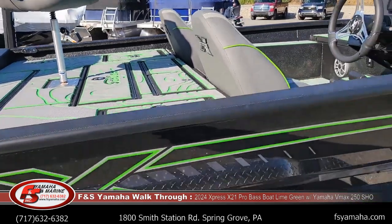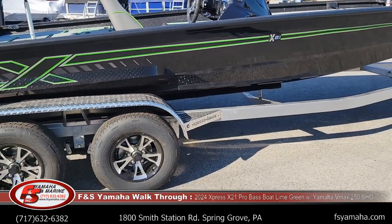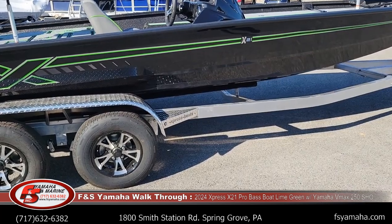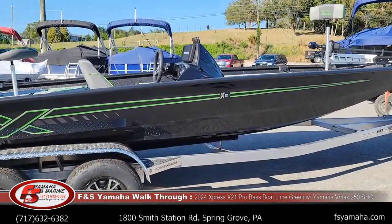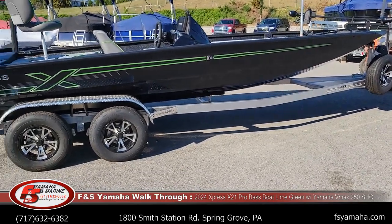We have quite a great service reputation here at F&S. Please check out our Google reviews and our Facebook reviews. We've been in business for a long time. My grandfather started things in the late 40s. I'm third generation. My dad is a current owner. This is pretty well all I've ever known, his boats.